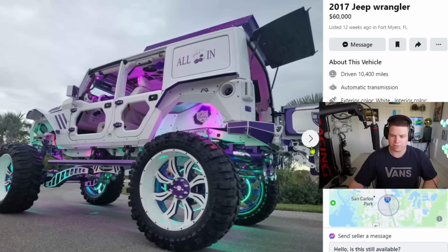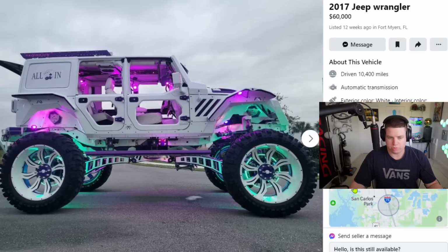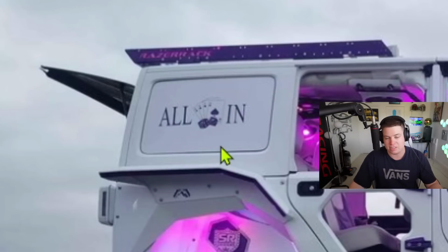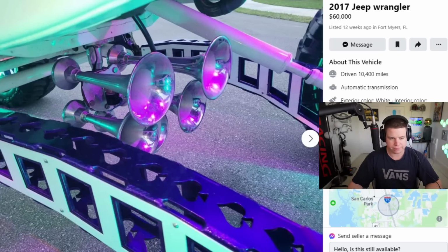You open that up, you can have your spare wheel, but what's the point of this? It's like a SEMA truck build, but I guarantee it's in Florida. Yeah, I could just tell this is Florida 100%. It's all in, fellas. This dude's all in. $60,000 all in. I've never seen one of these SEMA style builds with all of the crazy everything and been like, that's cool.